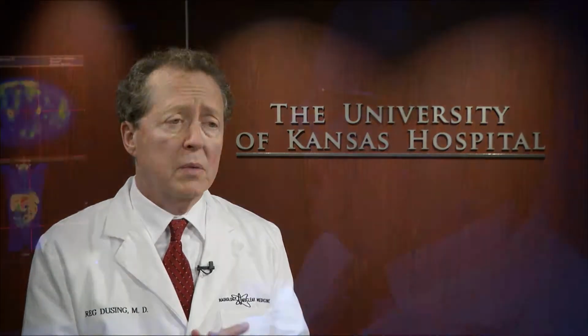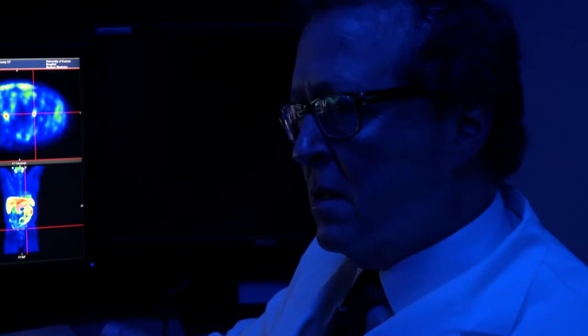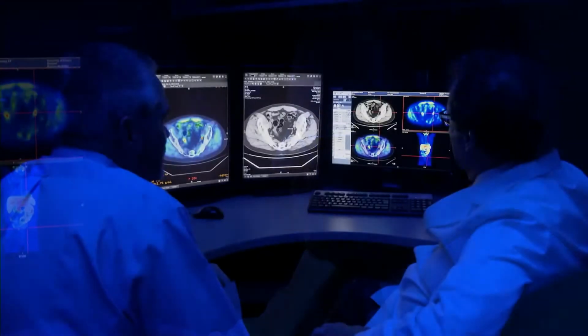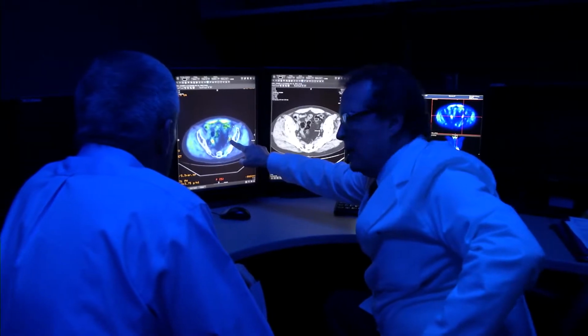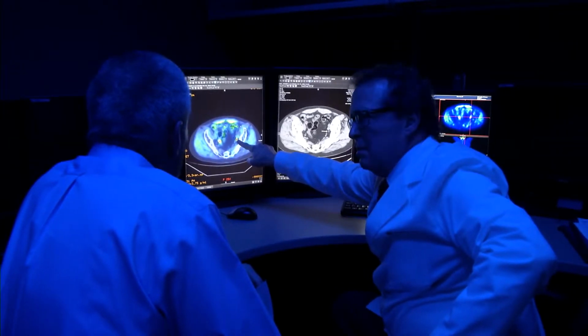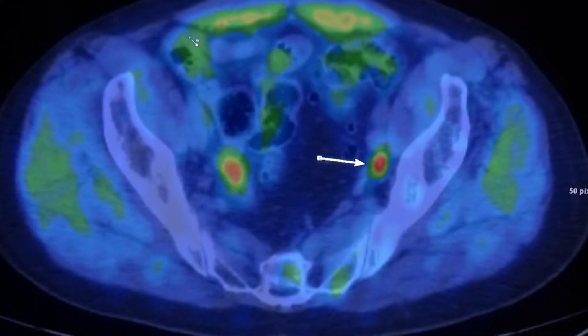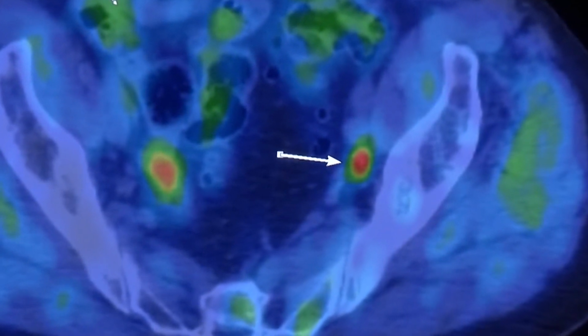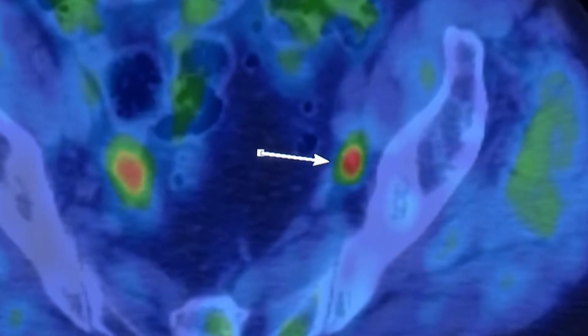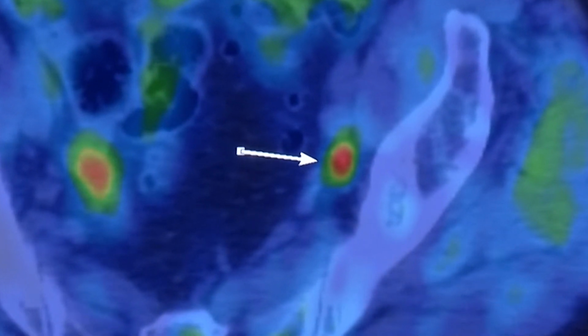more precise treatment. Dr. Dusing spent years perfecting the substance called 11C-acetate and recently published his findings in a scientific journal. It's great news for patients like Stuart, and thanks to this new test, which clearly shows the recurrence of cancer in multiple colors, Dr. Dusing was able to pinpoint the exact area for treatment.